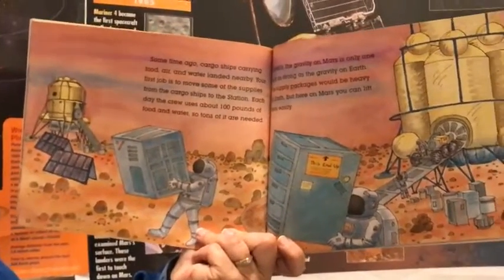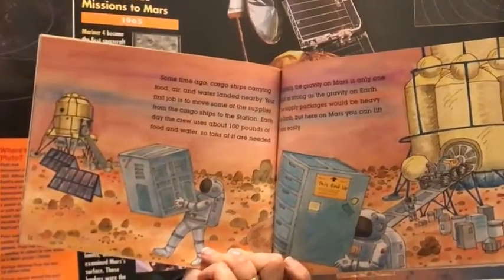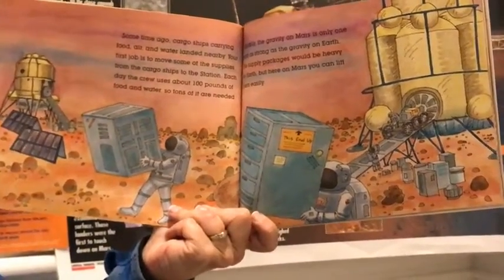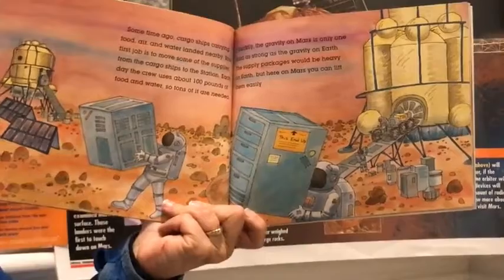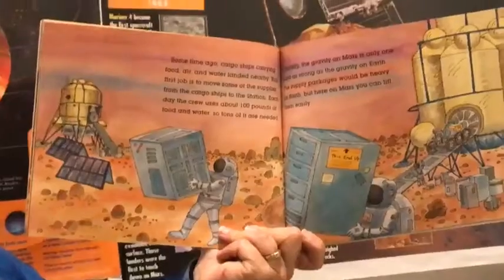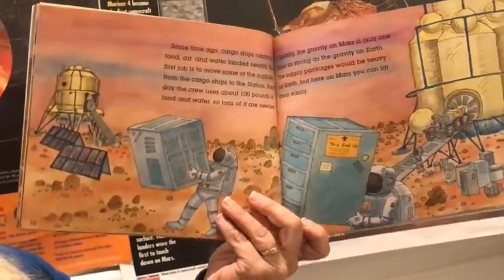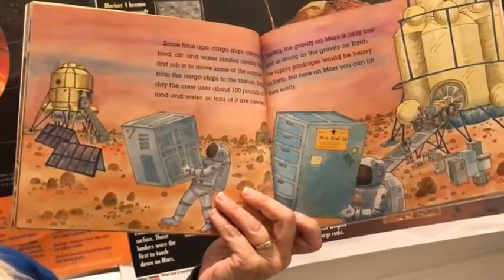Some time ago, cargo ships carrying food, air, and water landed nearby. The first job is to move some of the supplies from the cargo ships to the station. Each day, the crew uses about 100 pounds of food and water, so tons of it are needed. Luckily, gravity on Mars is only 1/3 as strong as the gravity on Earth. The supply packages that would be heavy on Earth, you can lift easily here on Mars. So think about that. If you can pick up 25 pounds on Earth, you'd be able to pick up something that's 75 pounds on Mars.